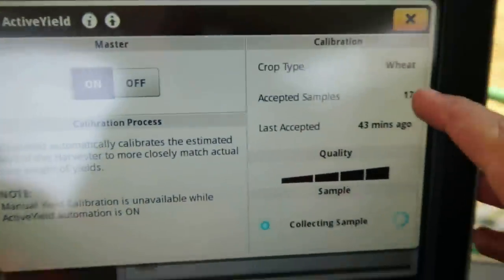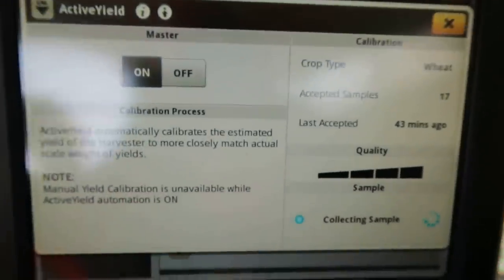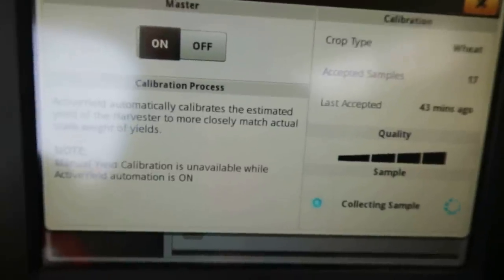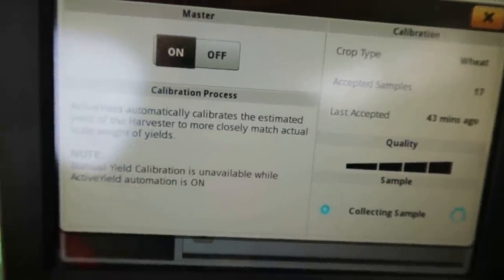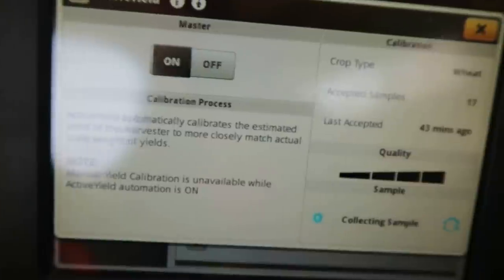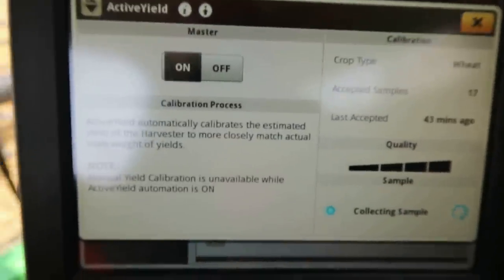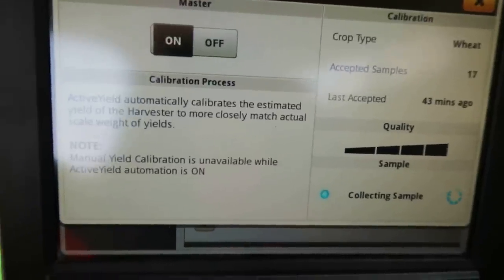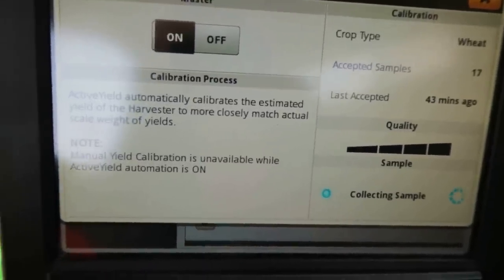And so you can see up here how many accepted samples you've taken and all that stuff. And I really don't know exactly how it works, but some guys say it's really, really accurate. Other guys say, well, you know, it's got a lot to be desired. So I really can't say either way because I haven't run it enough. But we're going to try it here and see what happens.